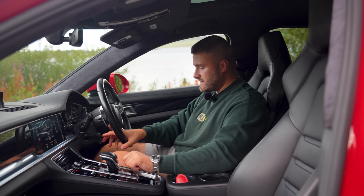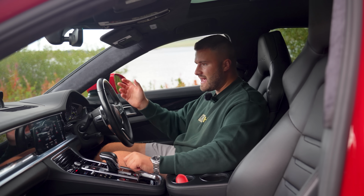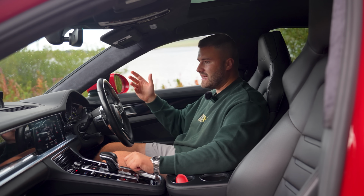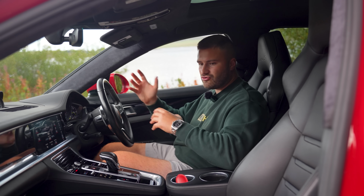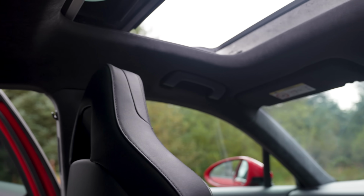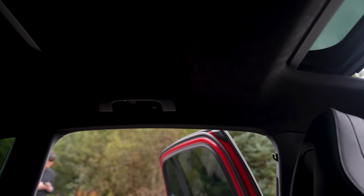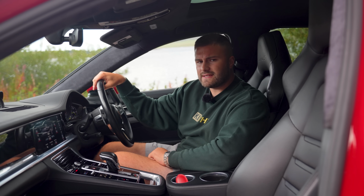This is also fitted with Porsche's InnoDrive cruise control, so it will scan the road ahead and know when you come into an incline, and it'll use the sat-nav's traffic system to slow yourself down. It's a very clever system. And of course, you've got the panoramic sunroof in here. It's split, so it's one in the front and one in the rear. Speaking of the rear, let's see what it's like.